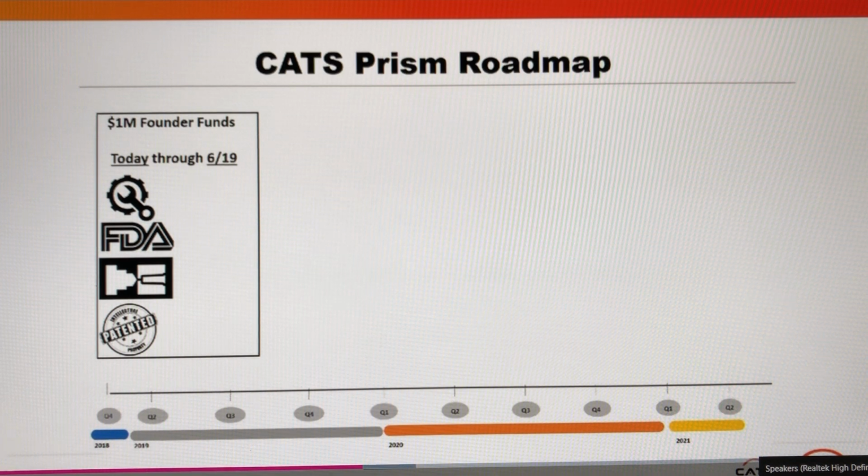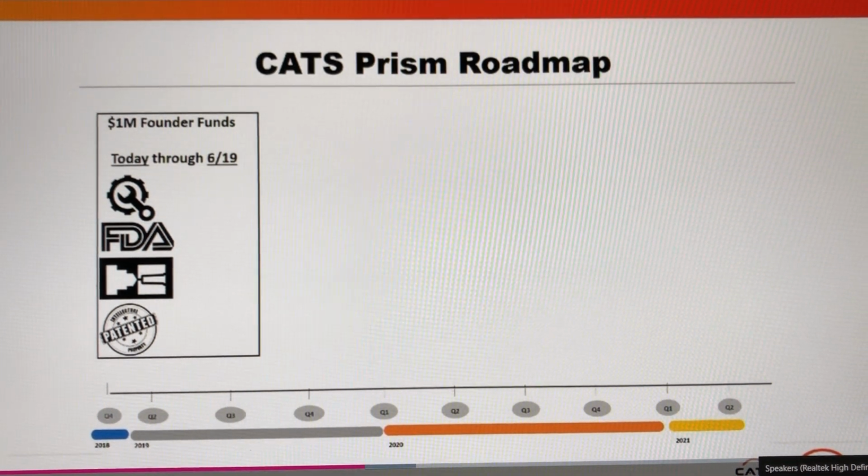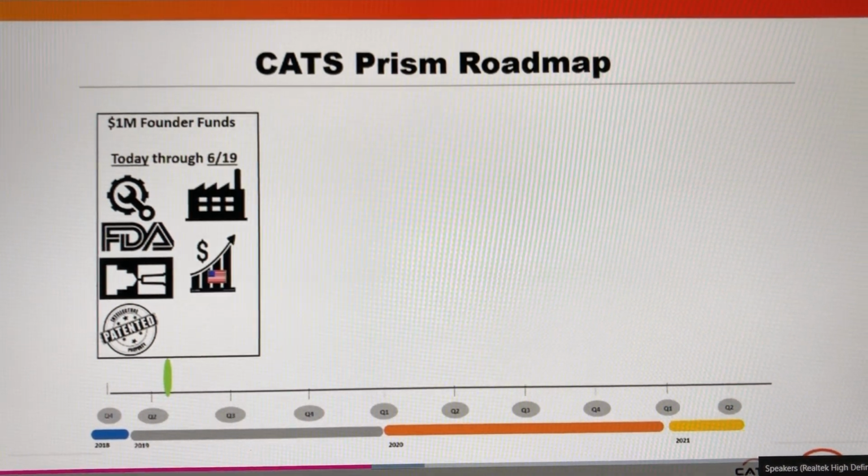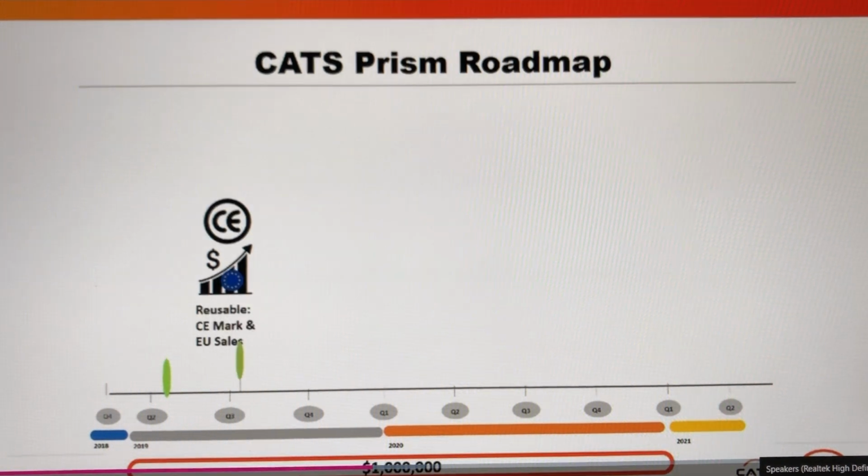We have already completed quite a bit. We have FDA clearance that included a 173 randomized patient clinical trial. Our engineering is complete. We have IP issued. We will be in sales within the next 2 months.